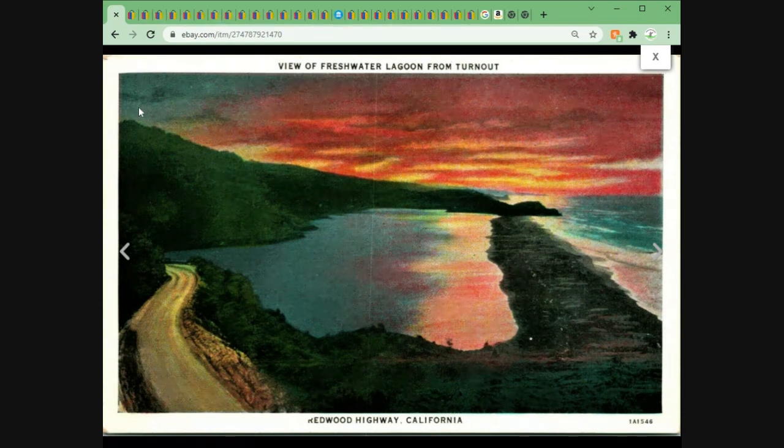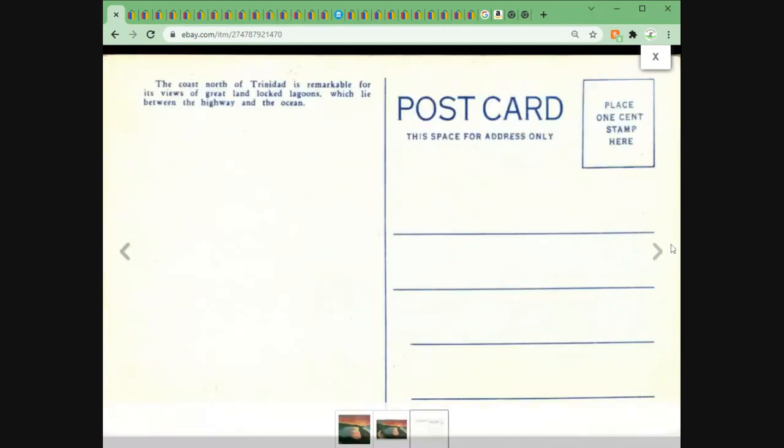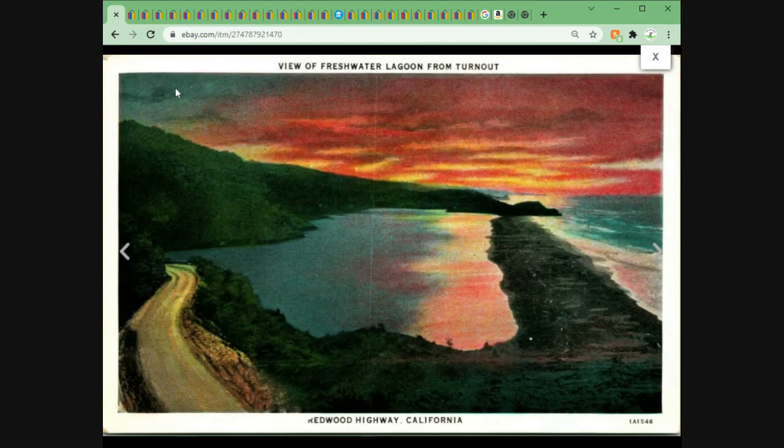All right. I'm not going to tell you what era this is, but you tell me. Put it in the comments. I'll pause here for a second while you think about your answer. Just put Redwood Highway in the comments, and then what era of postcard production would you put it in? You done? Okay, good. Next.